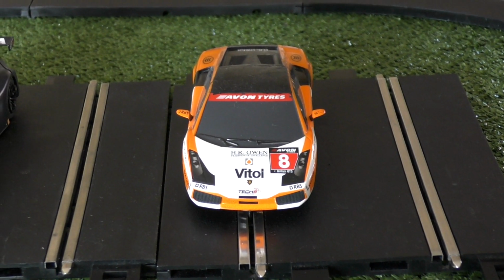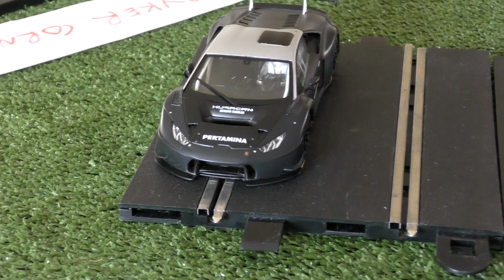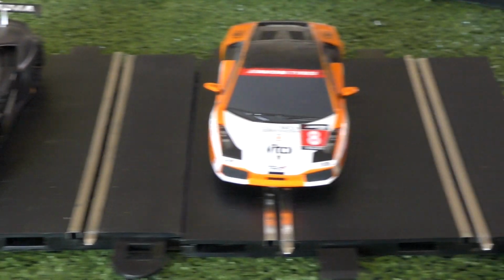Two Lamborghinis to choose from. Which one do we take? Is it going to be the Gallardo or the Hurricane? I'm going to take the Gallardo.